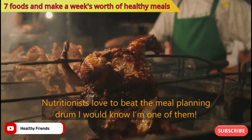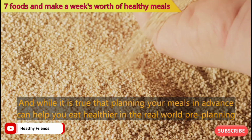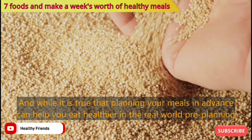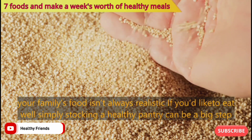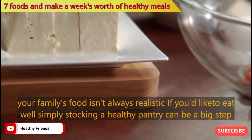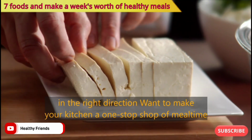Nutritionists love to beat the meal planning drum. I would know, I'm one of them. And while it is true that planning your meals in advance can help you eat healthier in the real world, pre-planning your family's food isn't always realistic. If you'd like to eat well, simply stocking a healthy pantry can be a big step in the right direction.